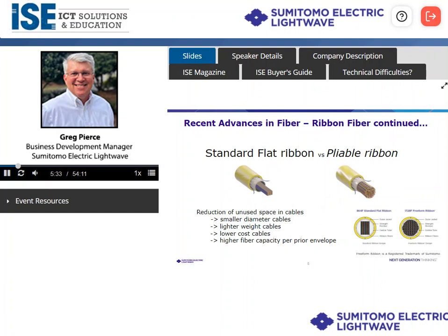So if you think about prior to that development, and then we'll talk a little bit about the ribbons as they apply to cables, and we talk about standard flat ribbon cable. Of course, when you had flat ribbon in a cable design, there was always a certain amount of kind of dead space or airspace in there that was not being used just due to the fact you're putting a square peg in a round hole, more or less. And so with the advent of pliable ribbons, then you're able to get more fiber in that particular round area. You're not dealing with, again, a square peg in a round hole or a rectangular peg in a round hole, but instead you're dealing with something that can more free form to the size of that diameter.